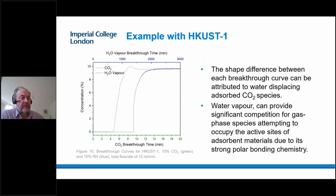So if there was a displacement between the CO2 and the water vapor, these peaks will allow us to quantify that. So that's why the breakthrough curves are interesting. It allows us to look at displacement phenomena, so true competition can be done. In this particular experiment, we have 10% humidity and 10% CO2, and the flow to the experiment is 10 mils per minute and done at about 25 degrees.